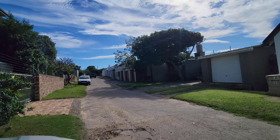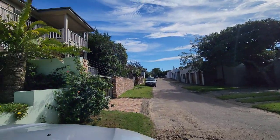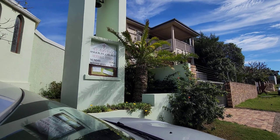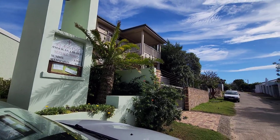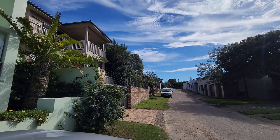Incredible. Oh, you're here at the church? Yeah, this is St. David's Anglican Church. I thought that history was quite cool, because I would never have thought that electricity and water only came in the 1980s. Would you have? No. I would have thought they had electricity ages ago. That's according to Wikipedia.